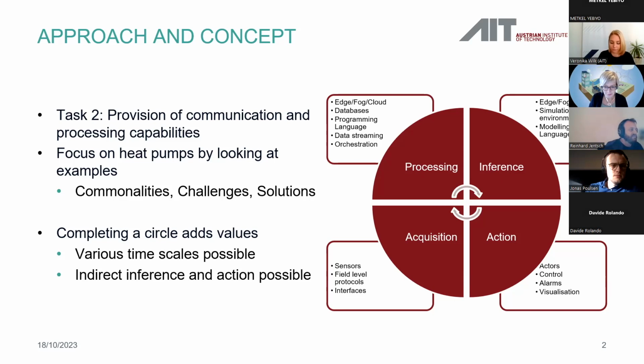So this is basically an approach that may be familiar from other concepts. So there is the plan, do, check, act concept in quality assurance, or observe, orient, decide, act in adversarial environments, for example, military. So here we say, okay, for each service or IoT feature to create or add value to something, it has to go through a cycle of these 4 stages. So we acquire the data, we process the data, and we make some kind of inference or insight out of this data, and then we make an action based on this insight or inference. And this action is what creates value.